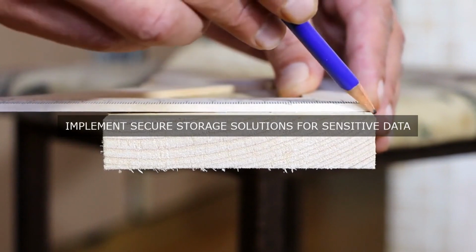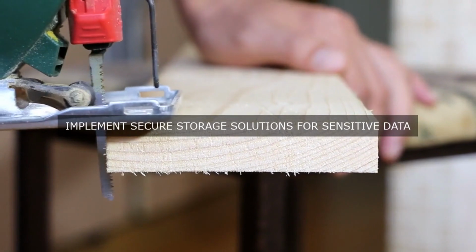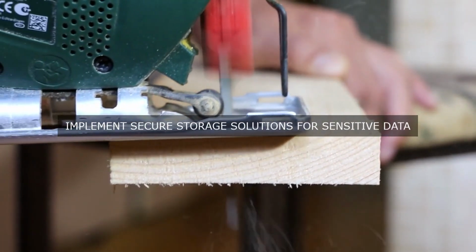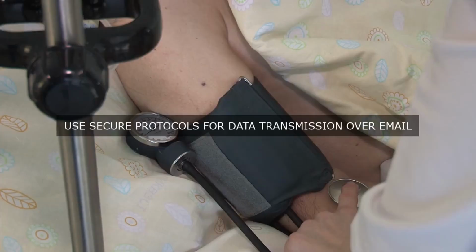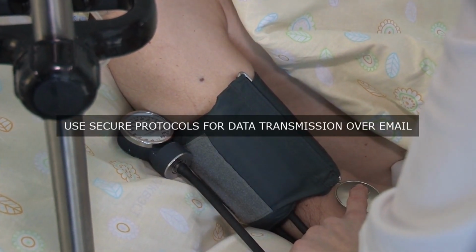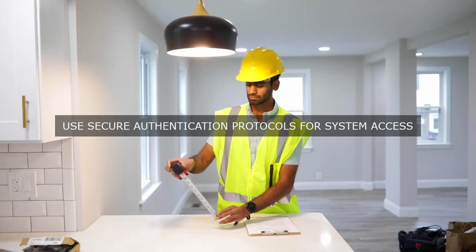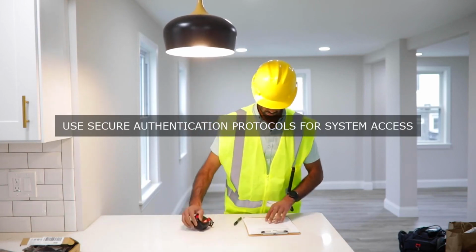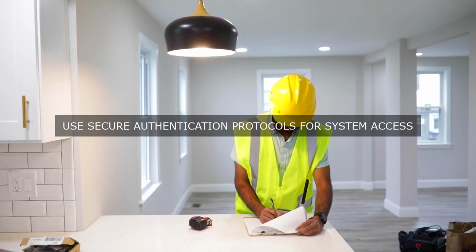Transmission. When transmitting sensitive information, organizations utilize secure communication channels to prevent interception, tampering, or eavesdropping. These channels include secure email platforms that utilize end-to-end encryption and digital signatures. Virtual private networks, VPNs, that encrypt data in transit. Secure file transfer protocols, SFTP, that use encryption and secure authentication. Implementing secure protocols for sending sensitive information via physical media, such as encrypted USB drives.